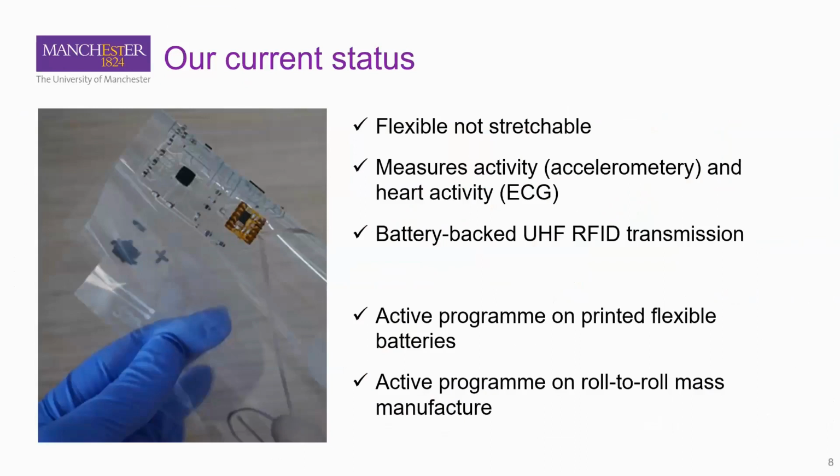So if we take a look at our current status, we've got kind of complete printed electronic sensor nodes. I'll show a zoom in a second. We're not looking at stretchable, we're only looking at flexible. And at the moment, we measure parameters like activity, like in your Fitbit, and heart rate, ECG type information. We're actively looking at printed batteries to go along with this at the same time. And equally, we're also looking at roll-to-roll manufacture of these. So I'm not going to go into our scale-up in this presentation, but we're very interested in not making one of these in my university lab, but making that spectrum. I can make one in my university lab, knowing that we can make a kilometre, however long of them, in our pilot line at CPI.